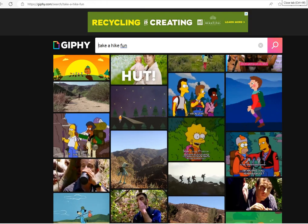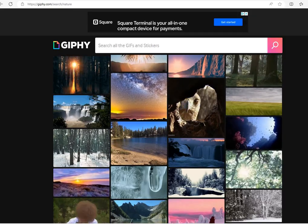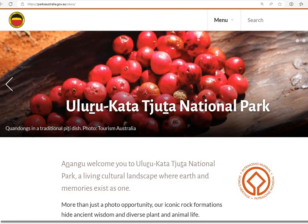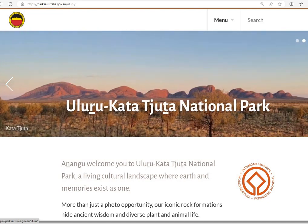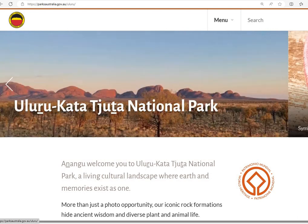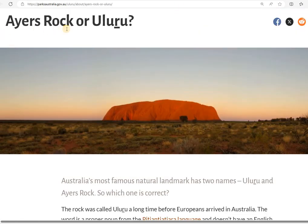It is kind of a take a hike and get out in nature. And where would that be at? Well, it would be down under in Australia, in Uluru-Kata Tjuta National Park. So we're just going to call this Uluru. I'm not sure if that's right, Kata. And this was really famously known as Ayers Rock.